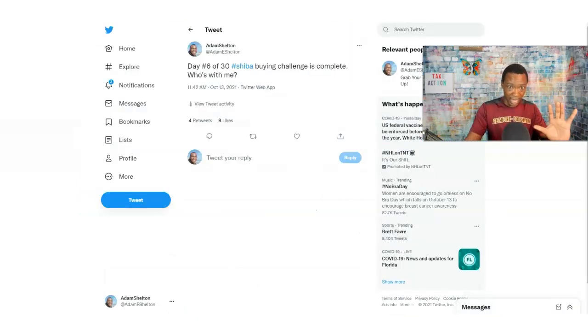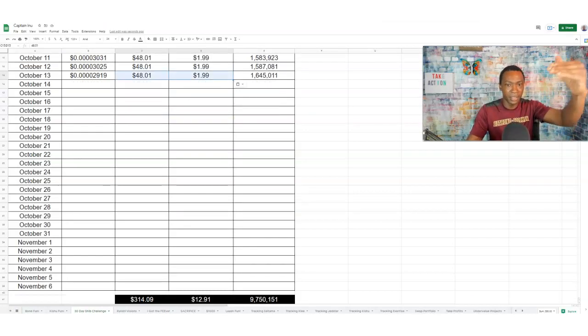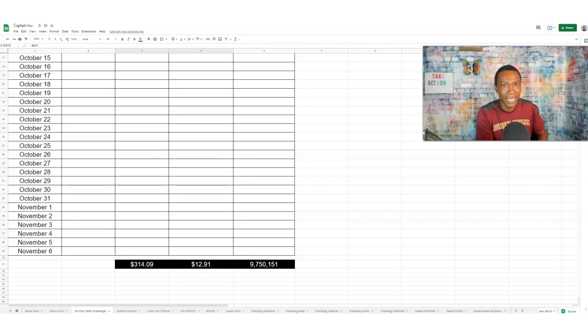And also we tweeted it out, being transparent, and we're putting it in our captain spreadsheet. And if I go down, that is the price that we've done, $314.09 in terms of Shiba. But the fees is only $12.91, which is not that bad. But more importantly, we got 9.7 million Shiba in the last 6 days.